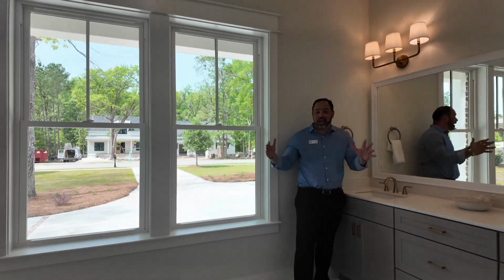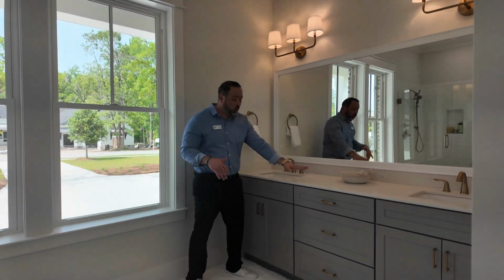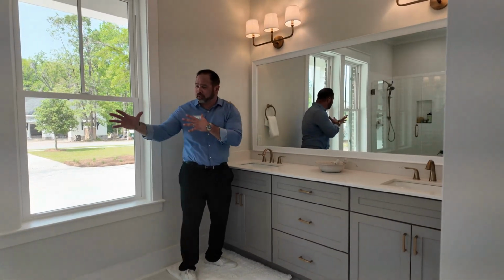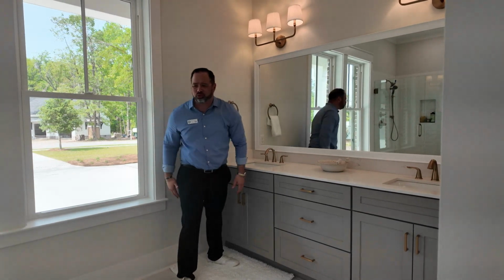Now we're in the primary bathroom. I want you to notice you got dual vanity with quartz countertop too. You got this gray contrasting with the white. There you got a linen closet, separate tub and shower, glassed-in shower tiled all the way up. This is beautiful, check this out.